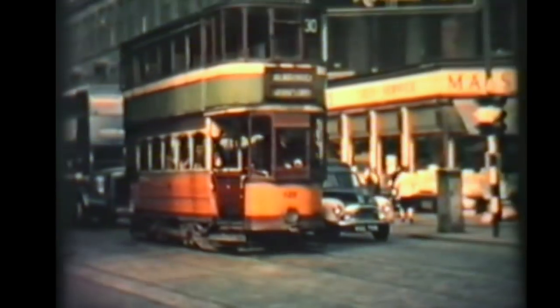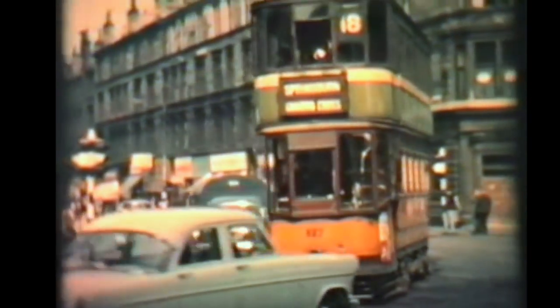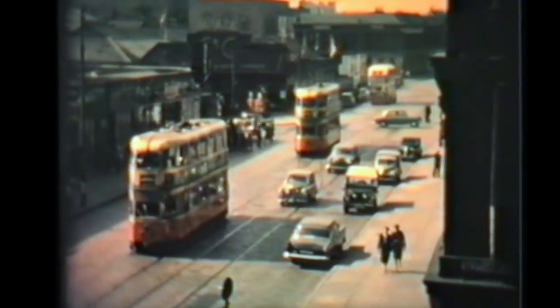Maryhill Road rather, led to quite an extensive tramway junction, a 5-way junction, which was completely relaid a few months after this film was taken, and only lasted another 2.5 years before it was torn up. But there's trams everywhere. Back to the bedroom again, this time the crossover being used in the other direction.